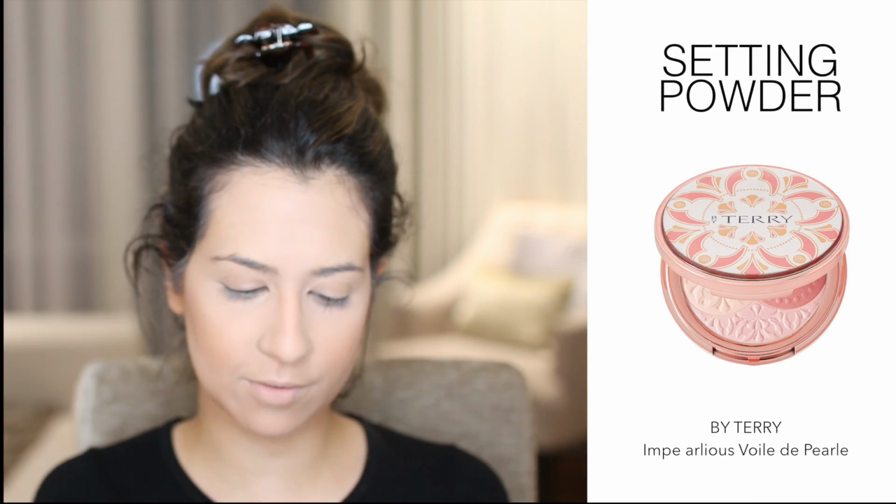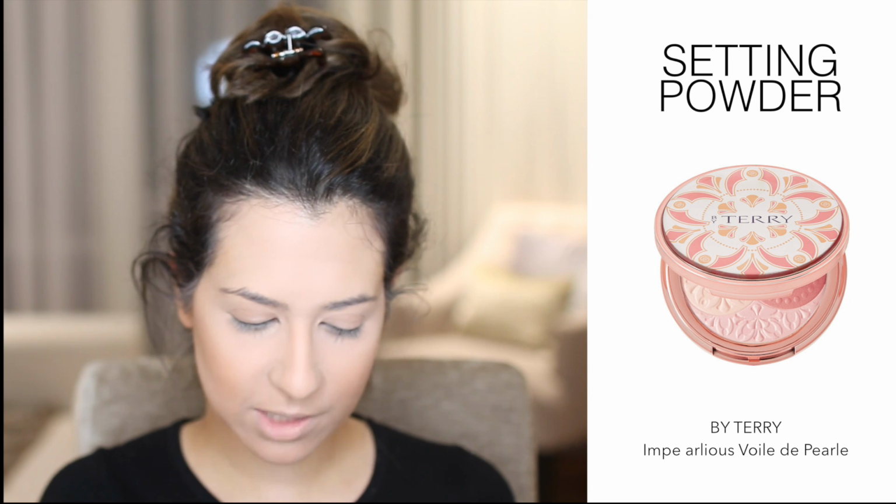I'm going to go in with the By Terry Voile de Perle, which I love and I've spoken so much about, because I really want to give my skin a luminous look. I don't want it to look too cakey with this much powder. So I'm just going to take this over the areas where I contoured.